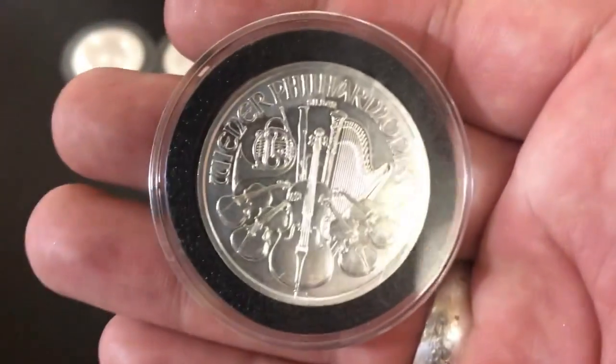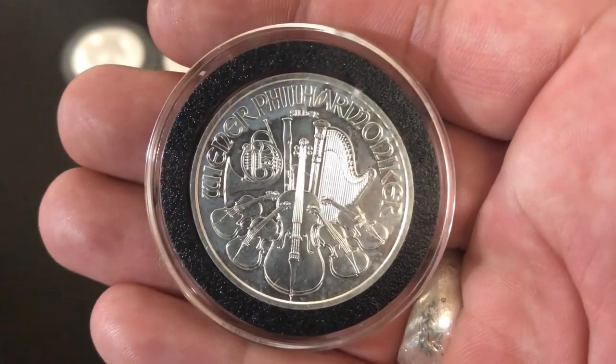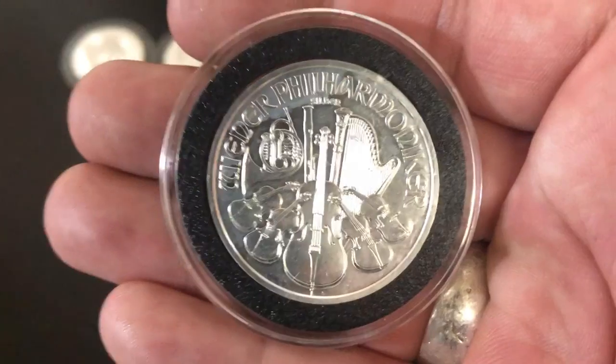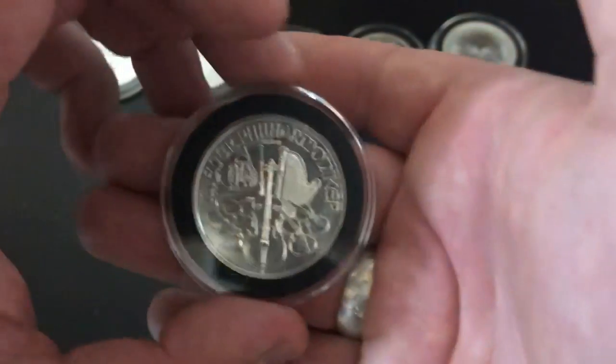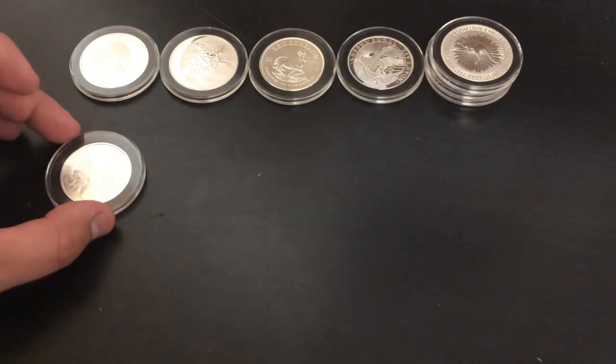And I love the designs on these. You can buy them so cheap. They're usually like $1.50 to $3 over spot. But if you get them on sale, you can get them really cheap. So for a stacking piece, Philharmonics are definitely a win. And I actually have done a whole video on those in the past. So really, really great for stacking. Philharmonics coming in at number 5.